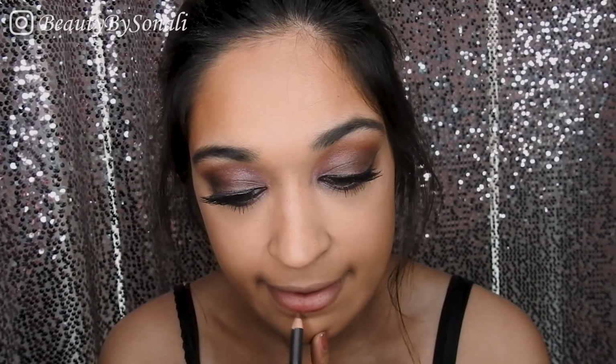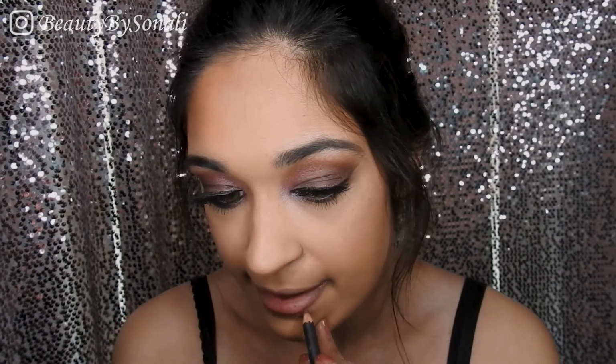Now that I'm done with my eyes, I'm going to move on to my lips. For today, I wanted to keep it pretty nude, kind of pinkish if anything. My eyes are already super dark, so I don't want to go any darker on my lips at all. So what I'm doing is I'm picking up my MAC lip liner in the color Burgundy, and I'm going to line my lips first. And then I'm going to move into my Louboutin lipstick.